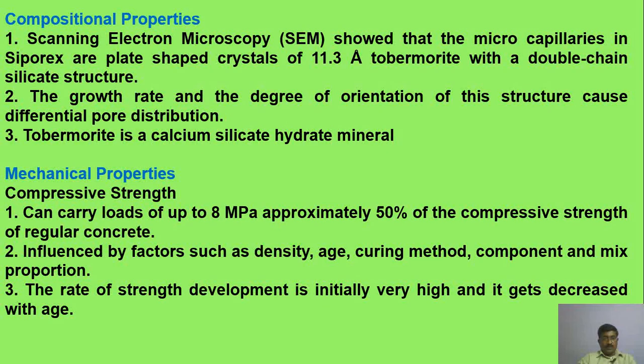Compositional properties: scanning electron microscopy (SEM) showed that the capillaries in the Siporex are plate-shaped crystals of 11.3 angstrom tobermorite with a double-chain silicate structure. The growth rate and the degree of orientation of this structure cause differential pore distribution. Tobermorite is a calcium silicate hydrated material.